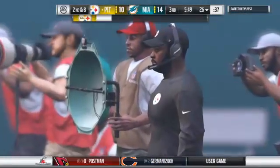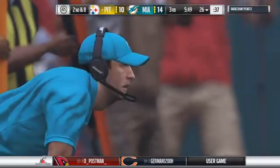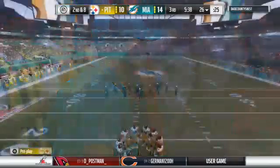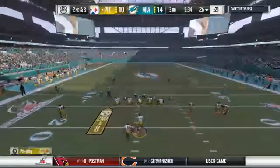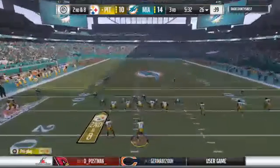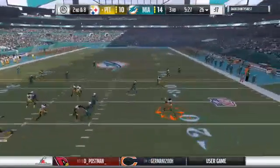Give them a couple on the carry there. 2nd and 8. That's a good play by the guys on the defensive side of the ball. Held them to a gain of 2, and that changes the playbook a little bit now for the guy calling plays. 2nd and 8. Now he's got to probably think about going to the air instead of maybe staying with the ground game. Here's Roethlisberger.